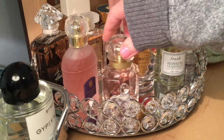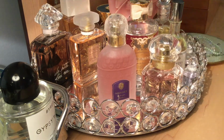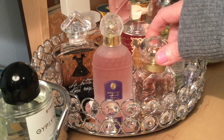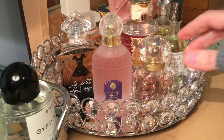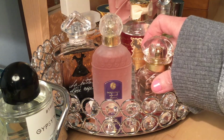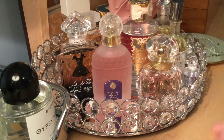All right, so then let's get into the three Mon Guerlains. Okay, so here they are. Mon Guerlain here. I'm sure it's just such a popular scent. Everyone knows what it smells like. It's really pretty, very pretty.